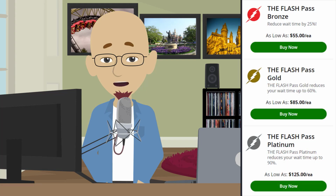And then lastly, looking at Magic Mountain or Six Flags, the Flash Pass Bronze, which reduces your wait by 25%, is as low as $55 a day. The Flash Pass Gold, which reduces up to 60%, is as low as $85 a day. And then the Flash Pass Platinum reduces your wait time up to 90%, as low as $125 per day.